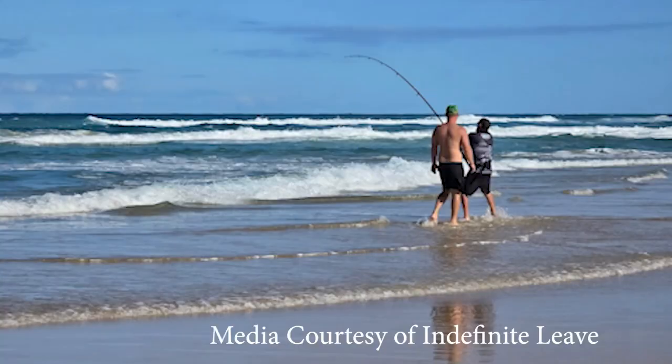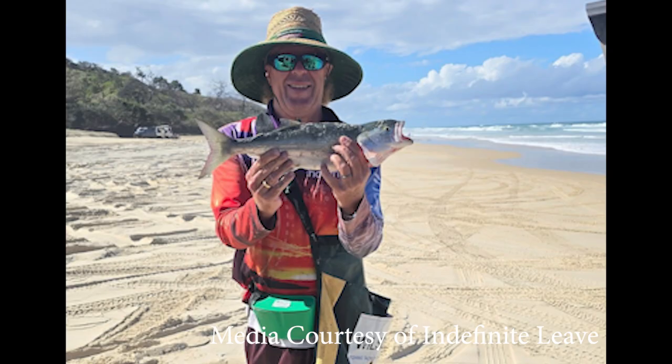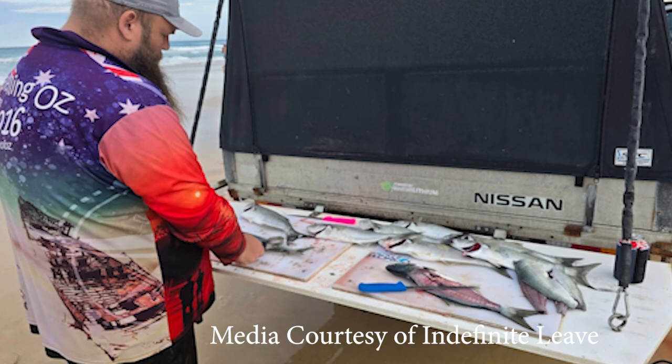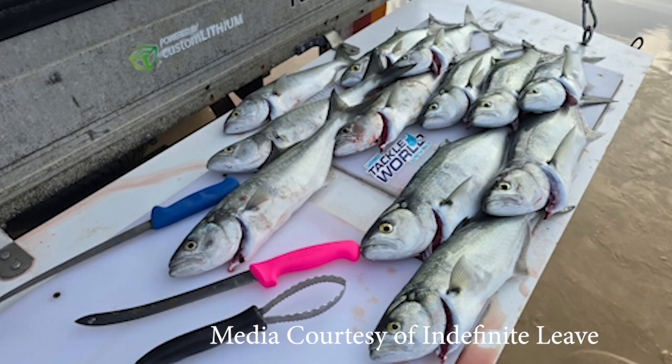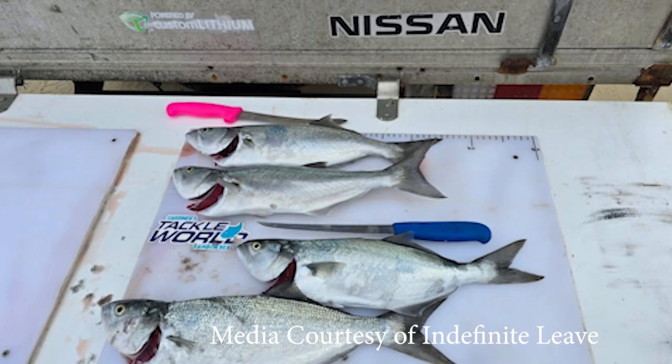Fraser on, guys. If you're heading up this weekend, it has been absolutely on fire. There's been plenty of tailor, and they're not situated in just one part of the island. They're actually spread out the whole way. So the bottom end from Hook Point up to about Eurong and including Dilly Village has been fishing really well. There's been some really nice Jew caught and Spanish down in this area. So if you want to chase something bigger, definitely have a look down that way.